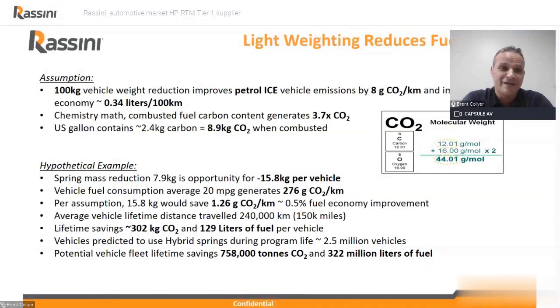Let's take a hypothetical example. Let's say, for example, the technologies we talked about earlier reduce the spring mass by 7.9 kgs. That would equate to a 15.8 kg mass reduction per vehicle as an opportunity. If the fuel consumption of said vehicle is approximately 20 miles per gallon, that equates to 2.76 grams CO2 per kilometer traveled. Going back to our assumption, 15.8 kgs would save 1.26 grams of CO2 per kilometer traveled, which is approximately 0.5% fuel economy improvement.